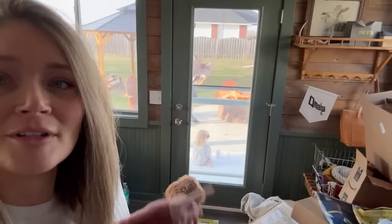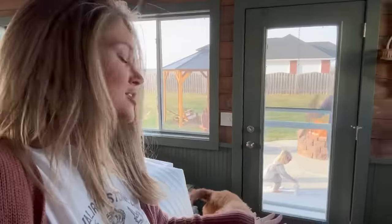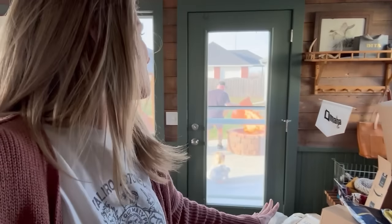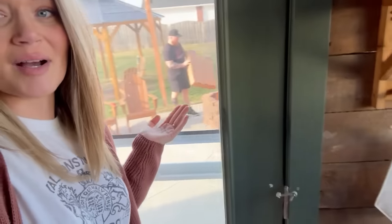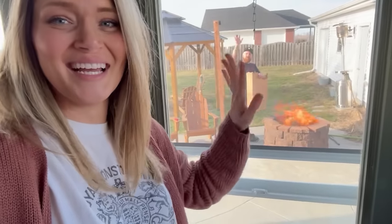Oh my gosh, there's a full-on giant fire going on outside. Josh is actually in the middle of burning a ton of our boxes. I told you guys last year we have all this drama in our town for recycling, and it has just gotten crazy. So we don't really have a whole lot of recycling. If we want to recycle, we can't. And so we basically just burn all of our boxes whenever the weather is warm enough.